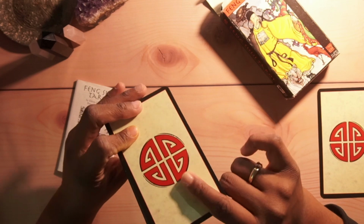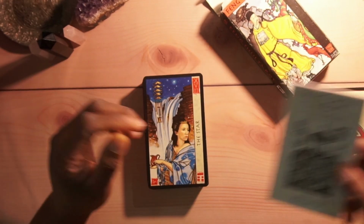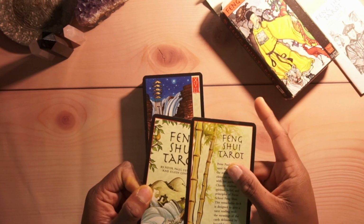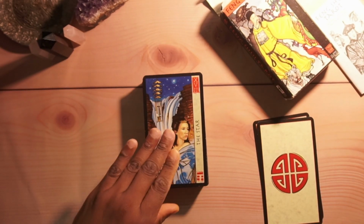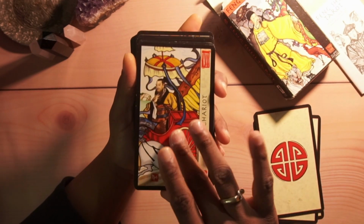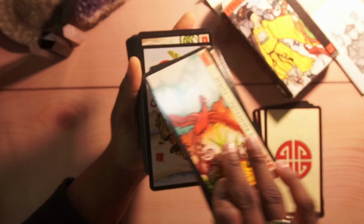It's not edged. Really nice. The person didn't seem like they used it at all, if they did any. And the book is in good condition too, so I'm happy with this purchase. So you get two extra cards, a little bit about the author, and a title card. And here we go. Let me hold this up for you guys to see. It's a pretty deck. I really like it. I like the art style.